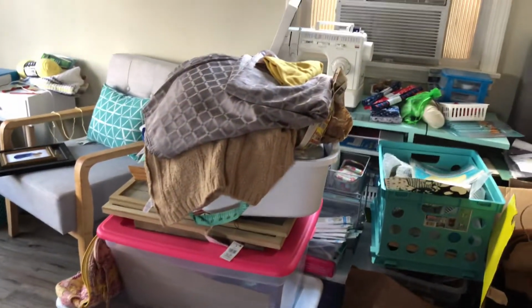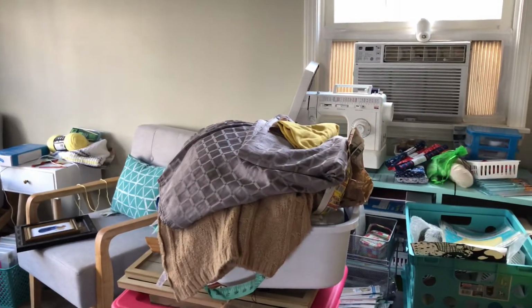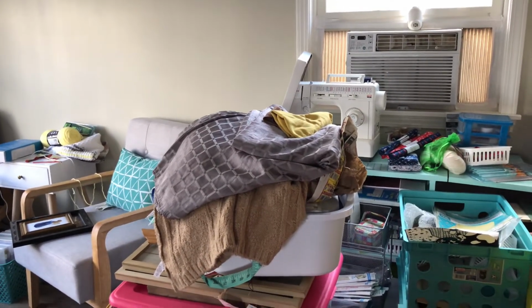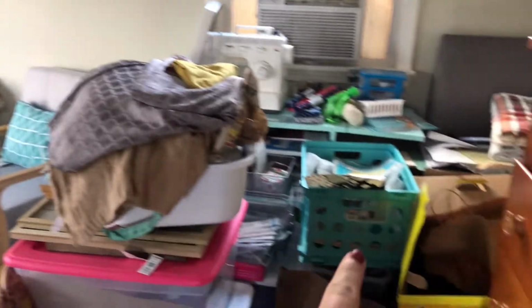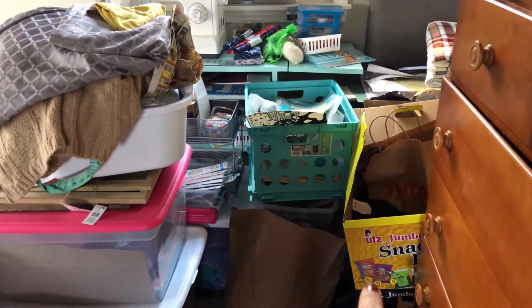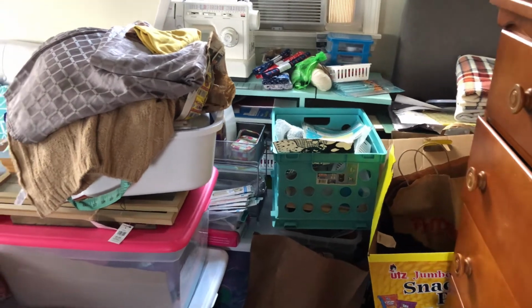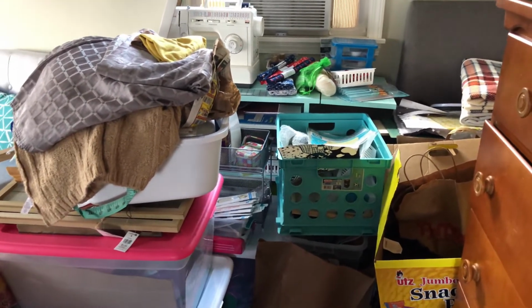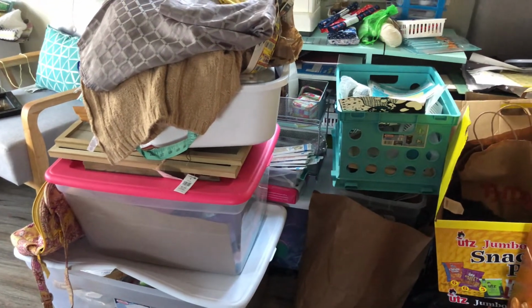So basically we had friends that stayed with us, and while they stayed with us, the room that my stuff used to be in, don't mind some of the clutter like laundry there and, you know, the essentials, the Utz jumbo snack for my four kids. But essentially I had to pull all of my stuff out of that basement room.